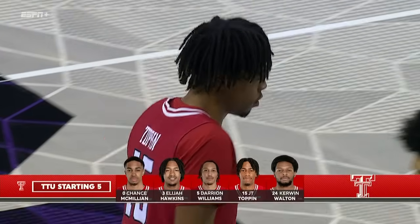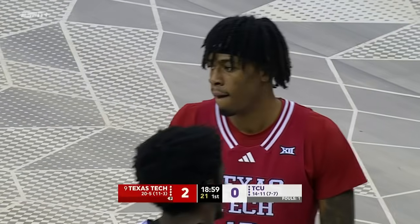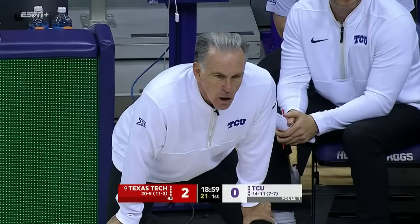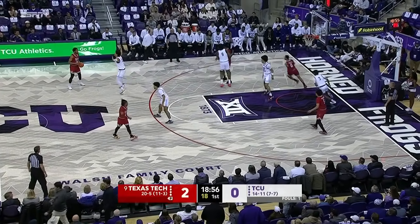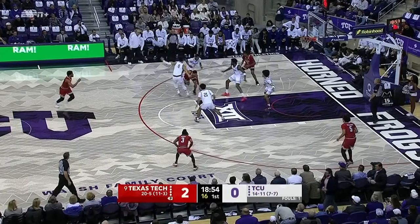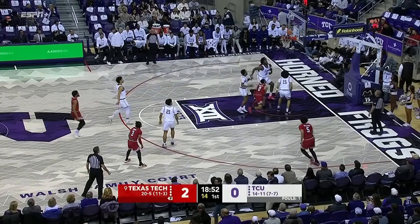What kind of adjustments does TCU need to make on this end of the court, specifically against Toppin tonight? Well, they doubled him last game, and they went post to post. So they came off the baseline to do it. It was not very aggressive. It has to be tremendously aggressive with hands tonight.